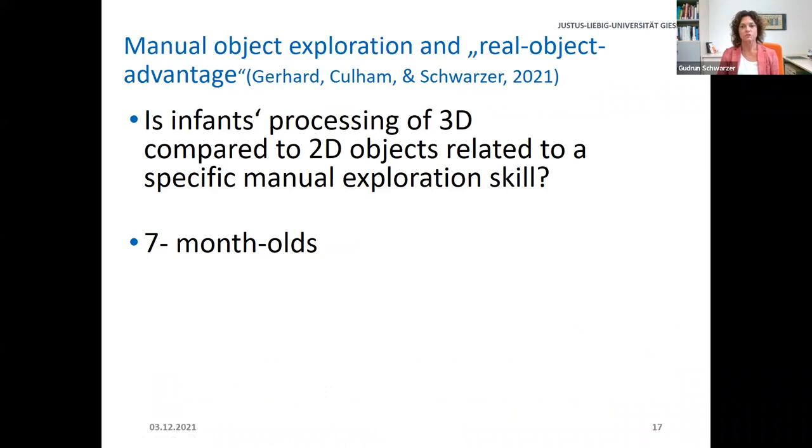So in the next study, we wanted to further understand this real object advantage and understand the link between infants' manual object exploration and the advantage to process real objects over pictures. In particular, we wanted to know whether infants' processing of real objects compared to pictures is related to their specific manual exploration skills. And we wanted to know which one is especially relevant in this case.